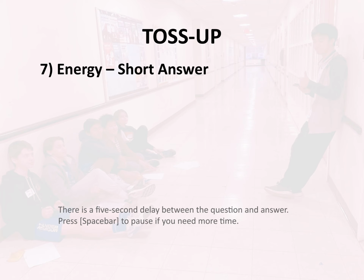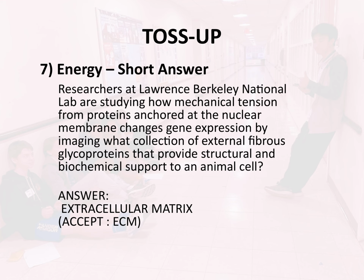Toss-up 7. Energy, short answer. Researchers at Lawrence Berkeley National Lab are studying how mechanical tension from proteins anchored at the nuclear membrane changes gene expression by imaging what collection of external fibrous glycoproteins that provide structural and biochemical support to an animal cell? Answer: extracellular matrix.